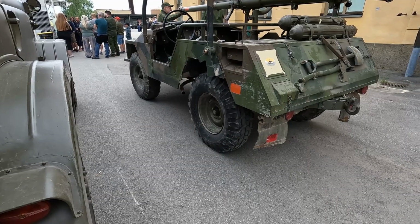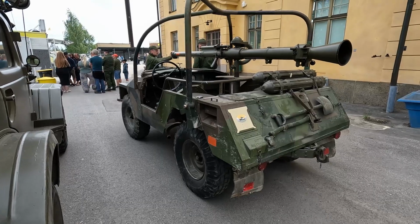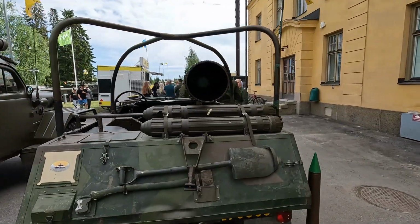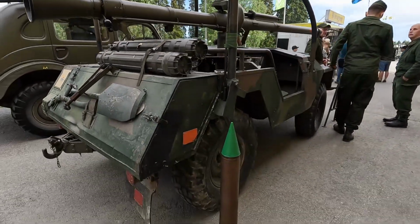That's a cute little car. I like that. Look at the size of the gun they've mounted on it. That's enormous. Imagine sitting on that thing when it fires. Especially when it fires that.